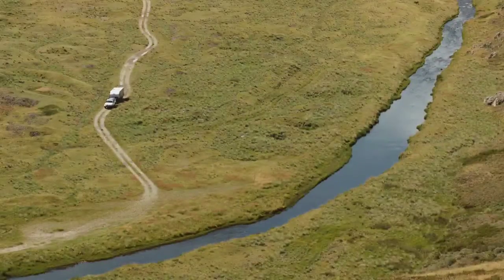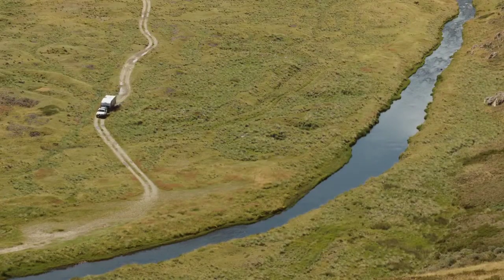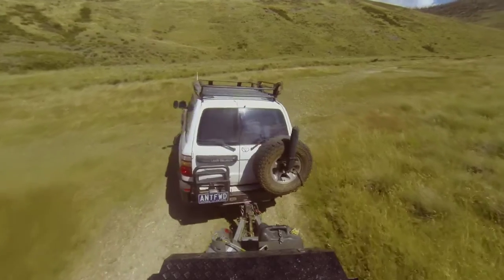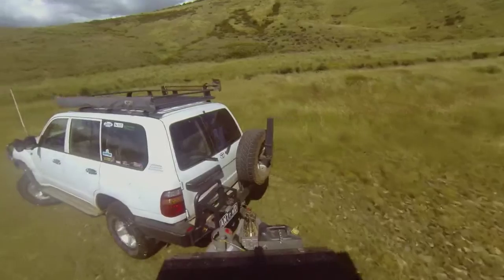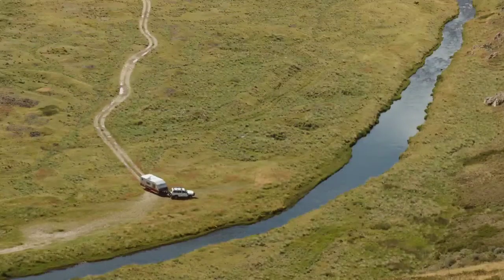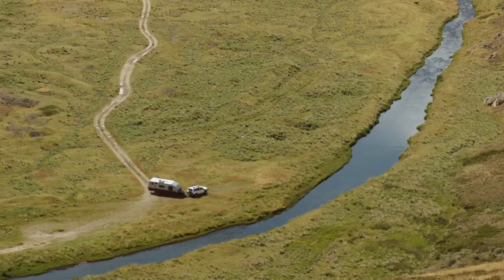This is lure or fly fishing only, but for Ant that didn't matter because the fish had their mouths well and truly zipped up. There are times, however, when fishing, or any other activity for that matter, pale into insignificance in the face of the magnificent scenery in this part of the high country.